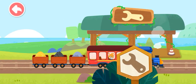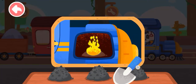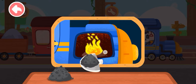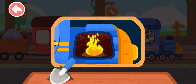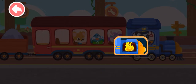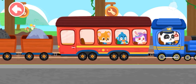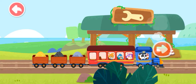We've arrived at the inspection station. Let's check the train. The coal is not enough. Let's add some to the train. Keep going. The train has been maintained. Let's continue on our journey.